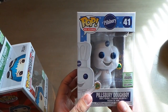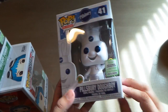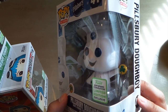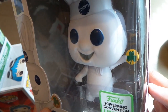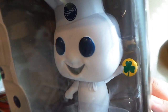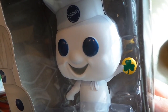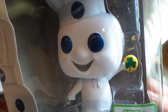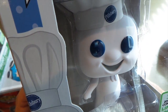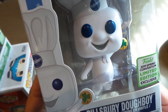And here is the most coveted pop from ECCC. Well, that was on the Funko shop anyway. That is a Pillsbury Doughboy holding the Shamrock cookie. Cookie looking a little yellow. Should have been more beige, maybe with a little bit of a brownish outline that kind of gradiates into the beige to make it look like an actual baked cookie. Because that is very, very yellow. It doesn't really look like a cookie. It looks like he's holding a pin or something that has a shamrock on it.